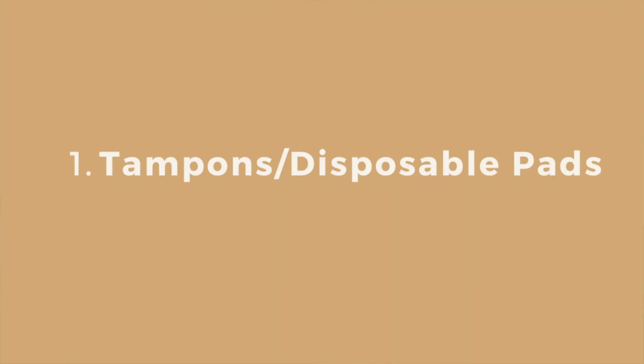So without further ado, let's get into it. This one I've mentioned before, but it is tampons and pads. So what I use is a combination of the Diva Cup and reusable pads. This is what works best for me.